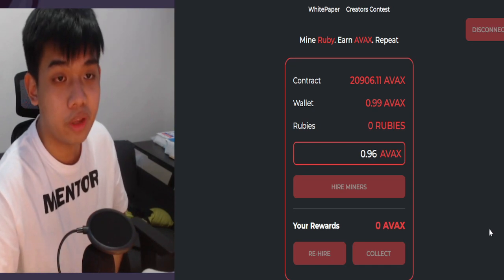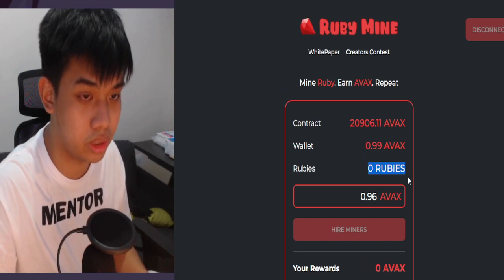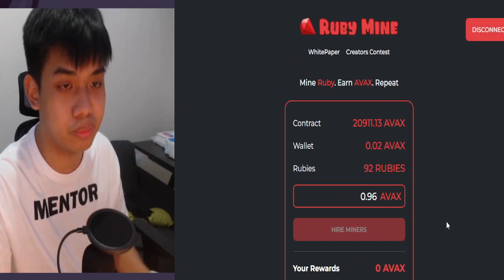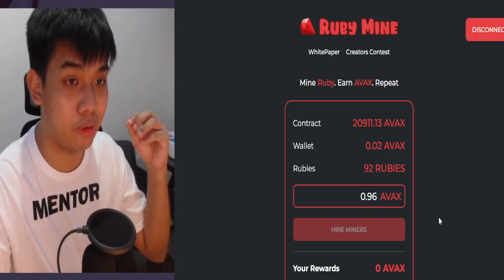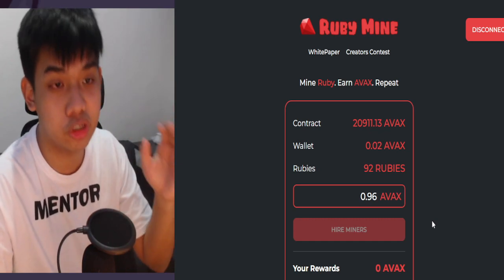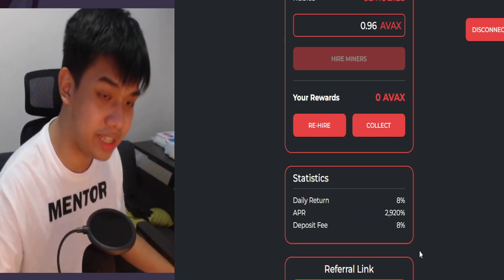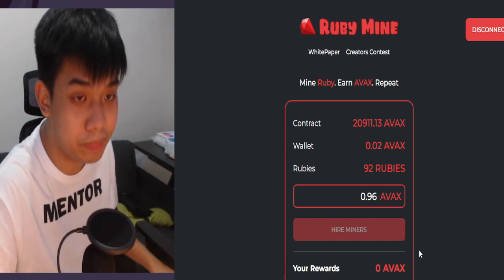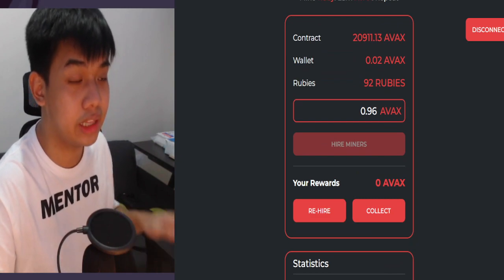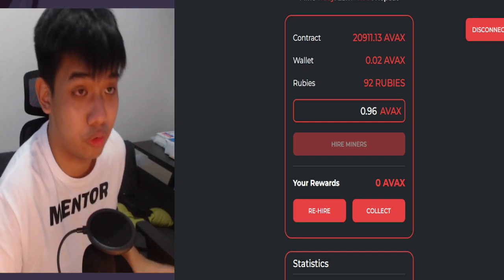Anyway, when you buy with AVAX in here, you'll be getting rubies. And these rubies are going to be the stepping point for you to be able to make more rubies. And if you have more rubies, you will be making much bigger rewards. And that is 8%. So the key difference here between Ruby Mine and baked beans is that Ruby Mine has an 8% deposit fee. It's more like a developer fee of some sort, but it's just blended into it.